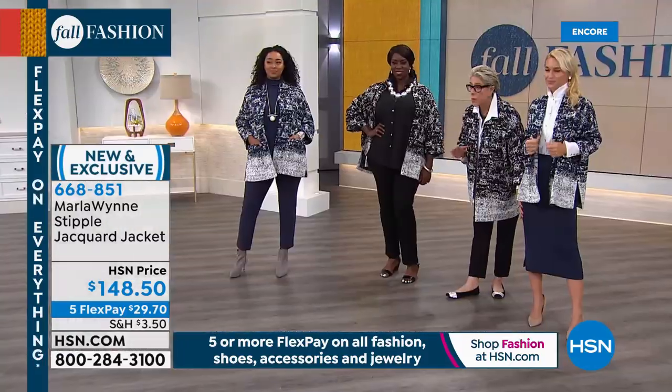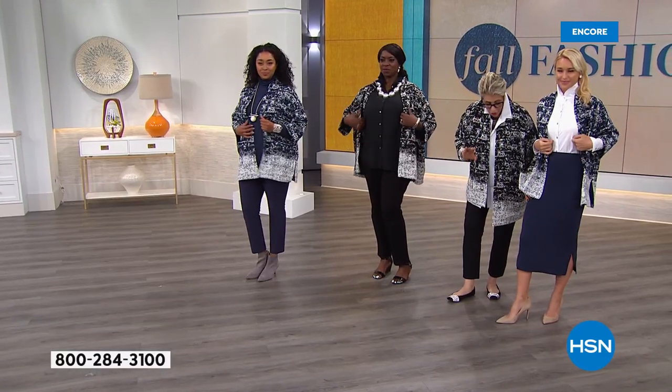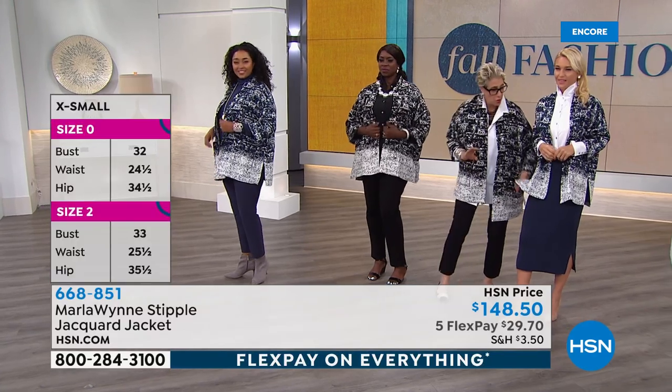But look at how beautiful this is. So this is a knit skirt that we have that goes with the drama kimono that I was wearing earlier. Comes in 3 great colors. So look at how beautiful this pencil skirt looks with this.